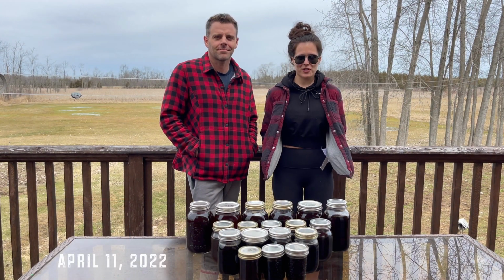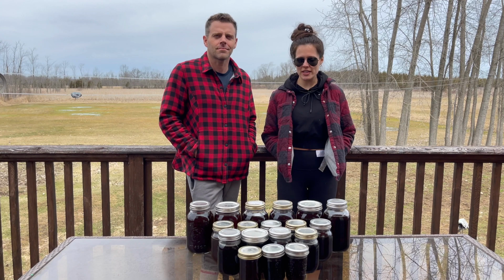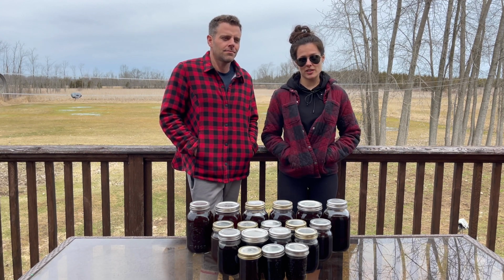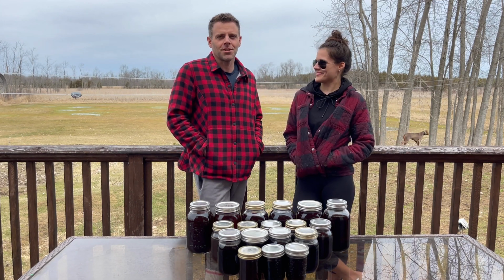We're at the end of our first season doing maple syrup. We are very excited about that. We finished with 12 liters, and these are the top 5 things that we learned while we were doing syrup this year. First and foremost, I think the most important thing we learned was do not tap the wrong trees.